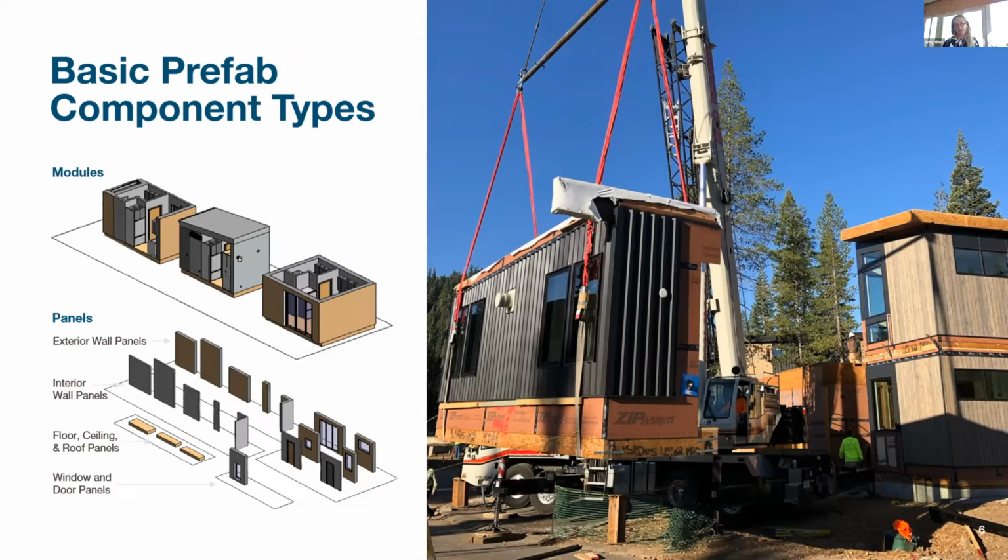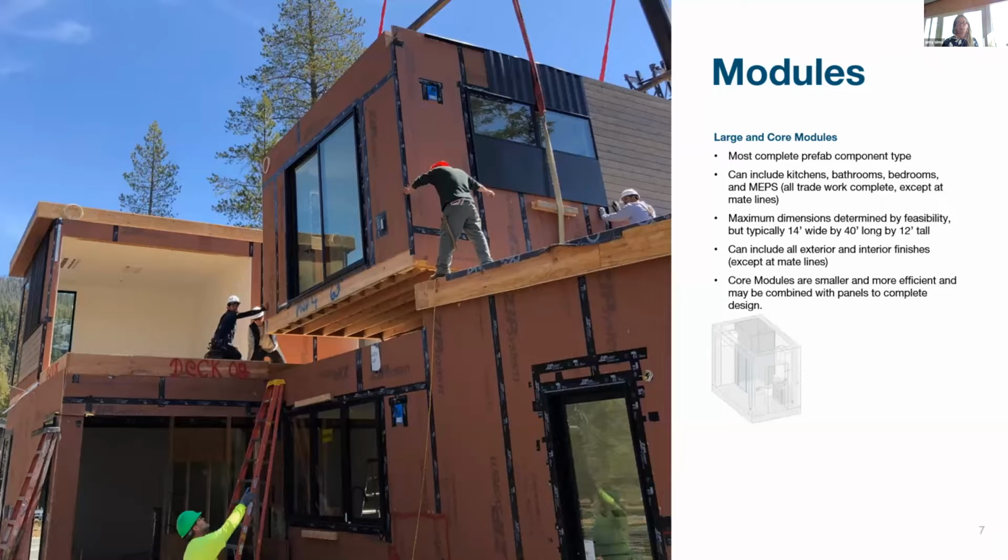And again, all the images in this slide are actually of one particular development project, and that's in Tahoe, and it's 30 homes designed by the Brown Studio. What's clever about them is they have 2 plan variations, and then each plan has a mirrored version. So ultimately they get 4 different housing types out of 2 plans.